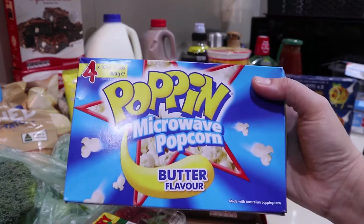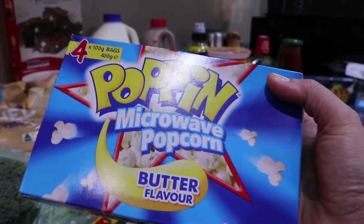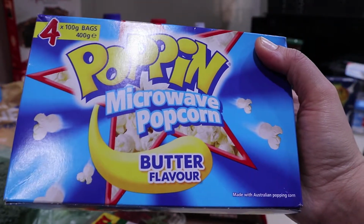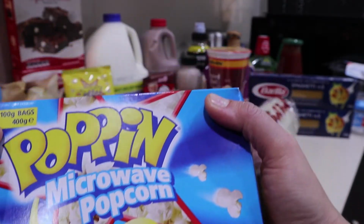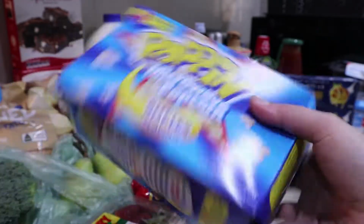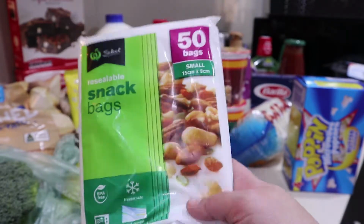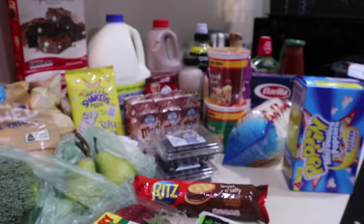And popcorn, my 2 girls love popcorn when we do movie nights here at home, so it is good to have in the pantry. They are happy with any brand of popcorn, but today it's on special at Woolworths. There are 4 bags in this box, and it's $4.95. So that's really great. And these are the snack bags that I need for crunch and sip for my daughter. It's on normal price at $1.60.